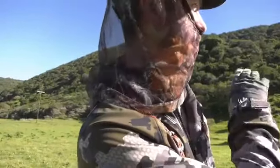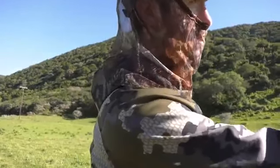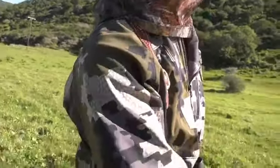So basically we're gonna hug this tree line, we're gonna get on the good wind side and then walk back towards them. So we're kind of doing a zigzag, but it's what we gotta do.